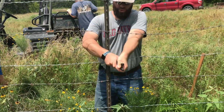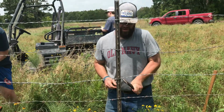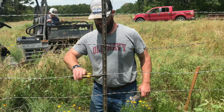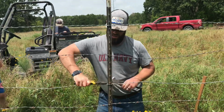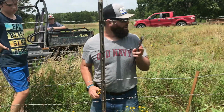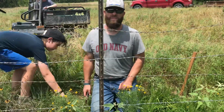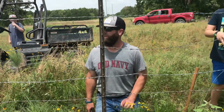So it's super important to make sure that your fence lines are strong and secure when you put cattle back here. If you don't, you'll wind up missing cattle and not know where they are. And that's one of the worst feelings when you don't know where your cows are. Or if you get a call from a neighbor and say, hey, is this your cow? So while we're going along the fence line, we're going to shore everything up and make sure it's strong so that we can put them back here and feel good about them being where they're supposed to be.